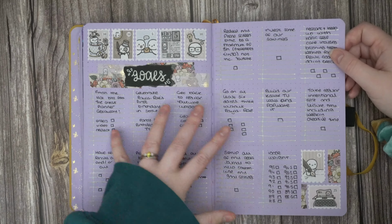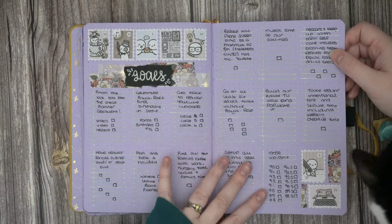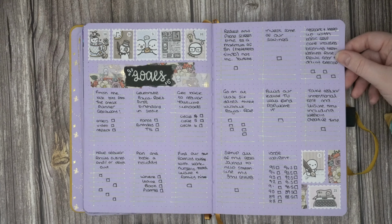And it's just so something in my bullet journal has all of my goals in, because I plan my goals and everything in a different journal. So that's what that page is.